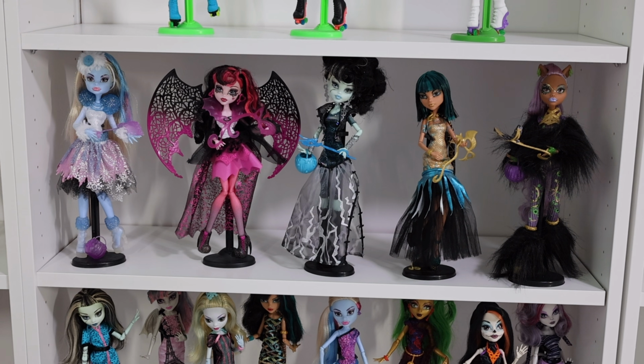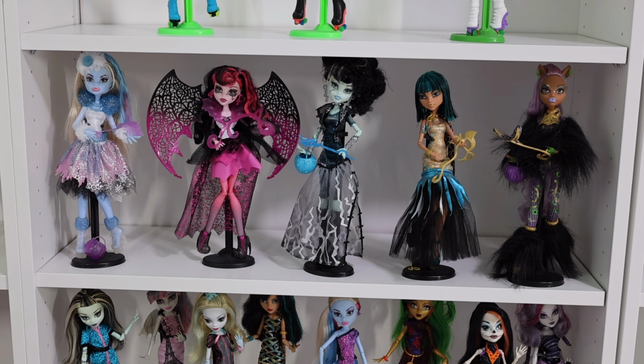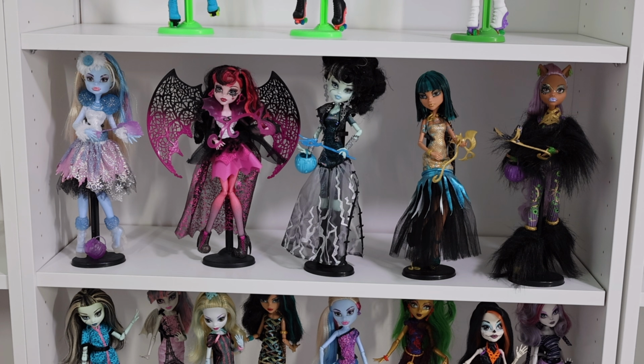Next up is Ghouls Rule. I have the complete collection. I just got Cleo last year in that lot. I did her hair, so she's the only one out of that bunch that has had her hair done. The rest need their hair styled and fixed because their elastics have snapped. So yeah, I'm going to try fixing their hair this year. Maybe we'll see. Maybe around Halloween. I think that'd be a good video because it's a Halloween kind of line.